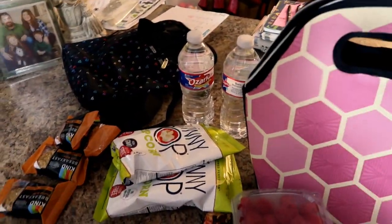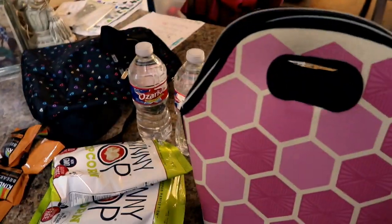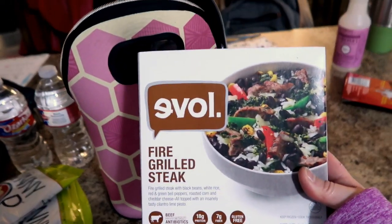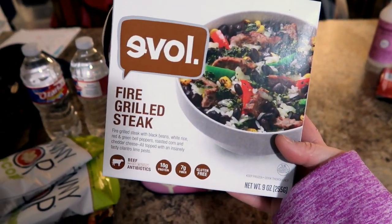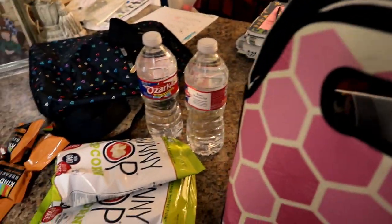So I just put raspberries. This will be for today and Tuesday. So those will stay in my refrigerator, half of them. My Evol meal, you guys know, this is my favorite one, the fire grilled steak. So I've got one of these for every day this week.